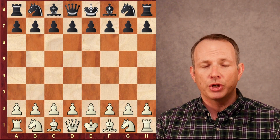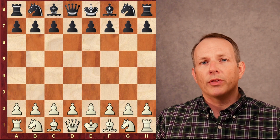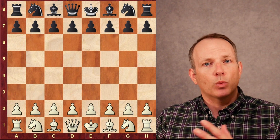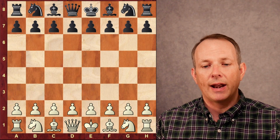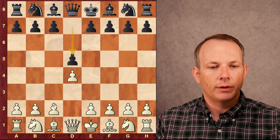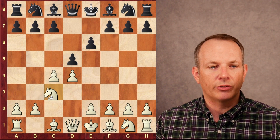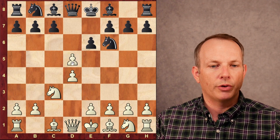Now, when I talk strategy, I'm talking about pawn structures. The structures on the board that basically tell us where our pieces belong, what plans are available to us. So let's look at an example: someone plays d4, d5, c4, e6, knight c3, knight f6, pawn takes, pawn takes.